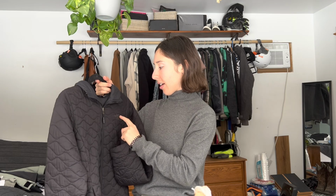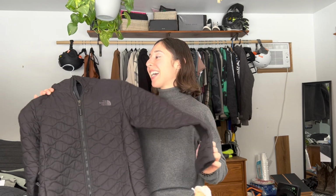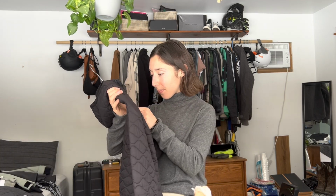Okay, this next piece is essential to winter. It's a down jacket. This one is a synthetic down. It's a North Face black jacket with a hood. I've worn this so much. It's super thin and lightweight, and yeah, it's a hand-me-down from my sister, and thank you so much because I've worn it so much, and it keeps me so warm.